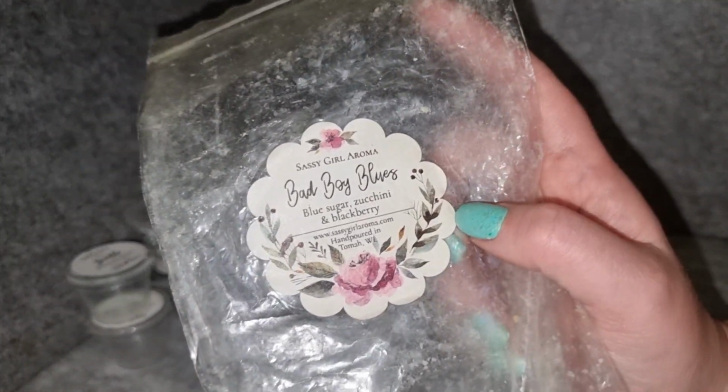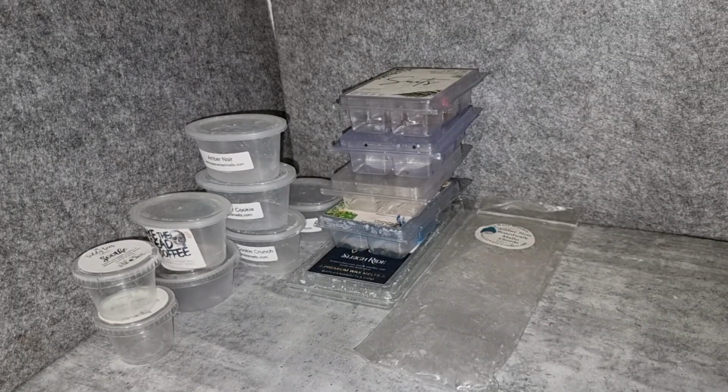Sassy Girl Aroma, Bad Boy Blues, Blue Sugar Zucchini, and Blackberry. So, look, Sassy Girl Aroma is a brand that for various reasons I don't purchase from anymore. I haven't delved that deeply into her scent catalogue, but this is probably one of the only ones I've tried that I'm actually sad about not being able to get again, because I really love it.